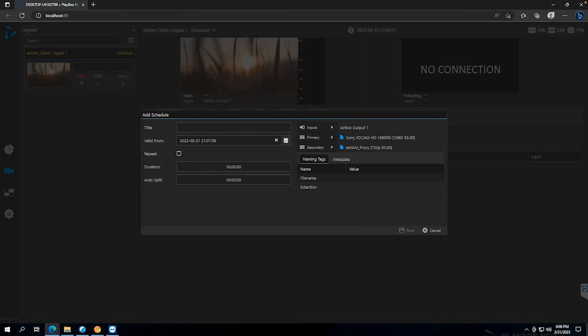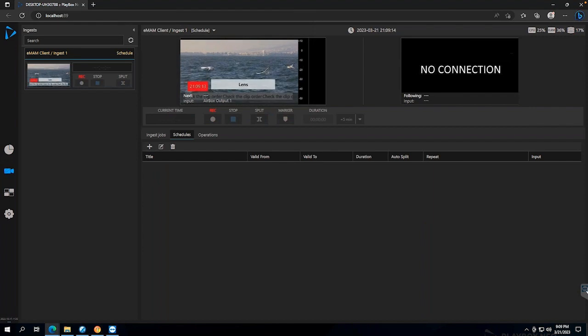This is very useful if you have, say, a live event and you want to start pushing the files, so every 10 minutes you have a finished piece of video that can be transferred to the eMAM system, and then people can immediately start working on editing this piece and pushing it back towards the broadcasting system. All right, and manual is exactly the same, but you just do it manually.